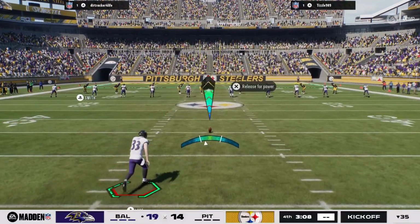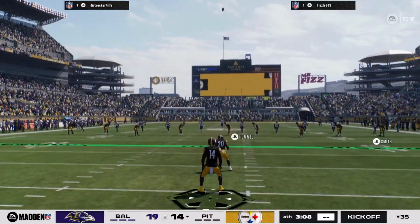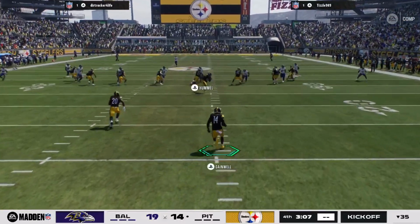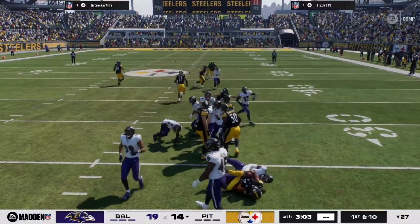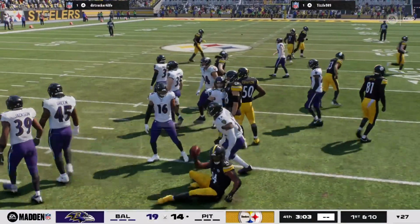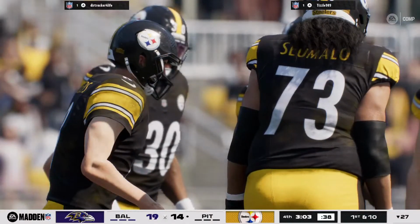All set up. Here's Luke to kick it away. On the return, here's Gainwell. And he's brought down just beyond that 25-yard line. Take over 1st and 10 at their own 27-yard line.